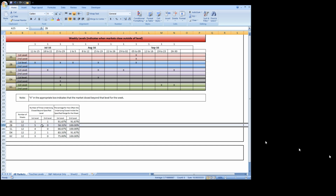All right, let's take a look at the bond market. I mentioned earlier that the bonds have been more volatile than any other product we trade or follow. So bonds have breached that first level 58% of the time, but it stayed inside the second level ever since I've been watching it. So those second levels have held in the bond market. All right, so let's go to crude. You see 66% of the time we're inside that first level. 100% of the time we've stayed in the second level.